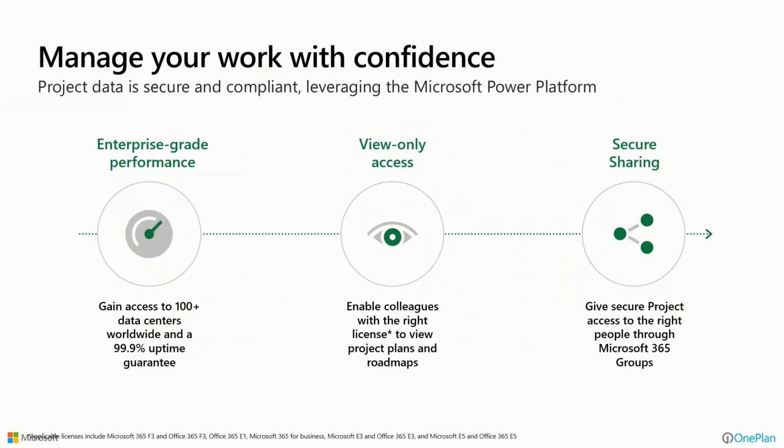And the key here is managing your work with confidence. Everything we're going to be talking about here today is provided via the Microsoft Cloud, meaning you get enterprise-grade performance, you get the ability to get the right access levels for your people with your licensing, and the security you get with the Microsoft Cloud is a trusted cloud environment that people use today, that you're using for your general productivity with Microsoft 365.